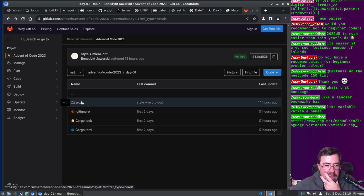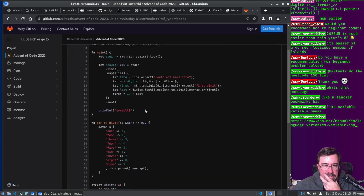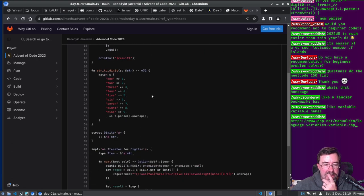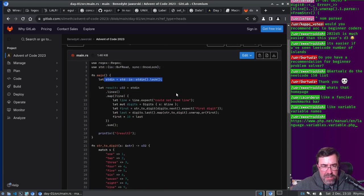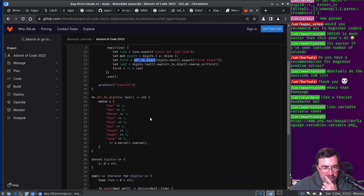Wait. I don't see the... oh, so this is lacking tests. This is just reading from standard input. So you have to feed it the input on your standard input device. Got it. Okay. The string to digits not called though. I don't... Oh no, it's called right here.